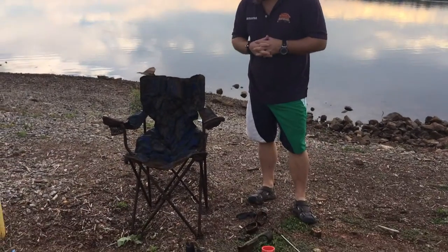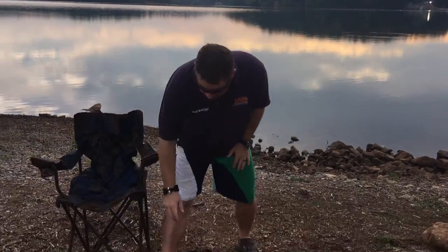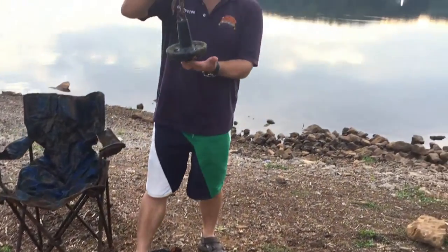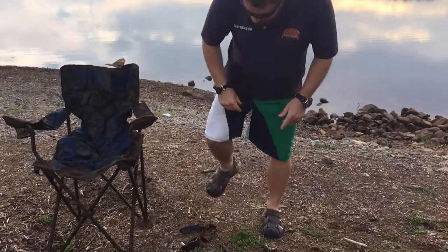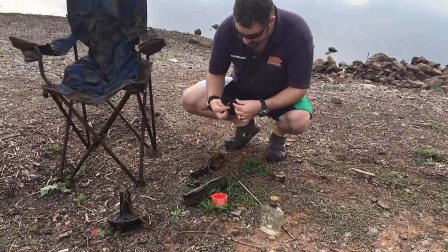Found this camping chair here. The legs are actually broke on it. Was hoping that it would be in better condition than what it is. Was going to clean it up and keep it. One of my other divers here, he found him a little anchor. I think he's going to use it for a canoe or a kayak. Decent little river anchor.